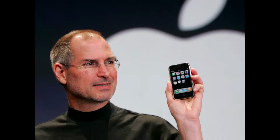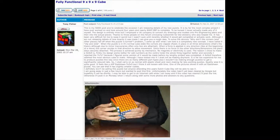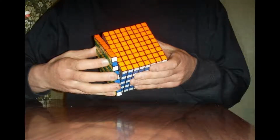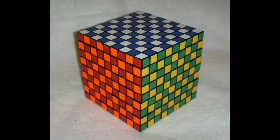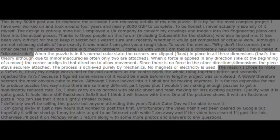In 2007, respected puzzle builder Tony Fisher announced his fully functional 9x9 on the Twisty Puzzles forum. The pictures of the puzzle showed it in a checkerboard pattern, in mid-turn, and next to an Eastsheen 5x5. He managed to make it fully proportional by using what he called a clip and slide mechanism, which apparently clipped the corners into place on two axes while the side was being turned.